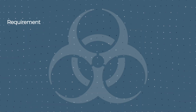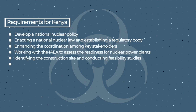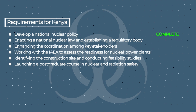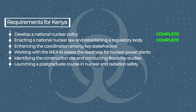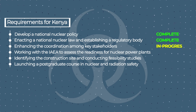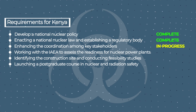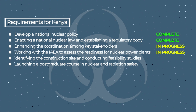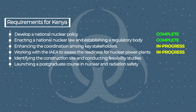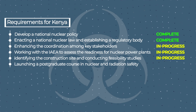On her part, Kenya has the following as her homework: develop a national nuclear policy, enacting a national nuclear law and establishing a regulatory body, enhancing the coordination among key stakeholders in the development of the nuclear power program, working with IAEA to assess the readiness for the introduction of nuclear power plants, identifying a site for the nuclear power plant along the coastal belt and conducting feasibility studies, launching a postgraduate course in nuclear and radiation safety.